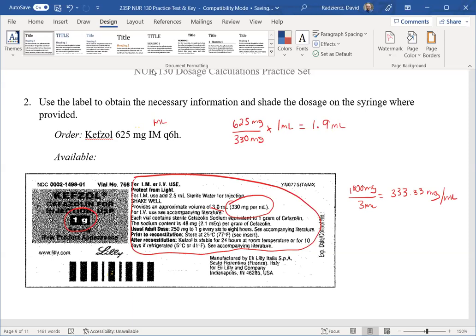So the only reason I'm showing you this, okay, this is just an aside, is in case they don't give you the strength, but every label that I've seen as examples has had the strength written. Usually it's in parentheses right next to where it says what the total volume is after you add the sterile water.